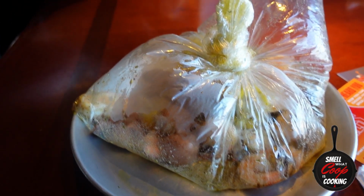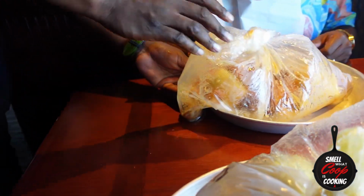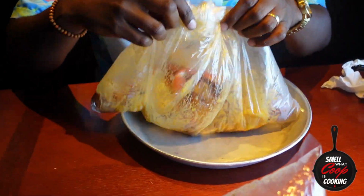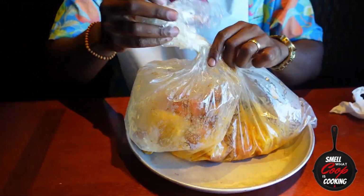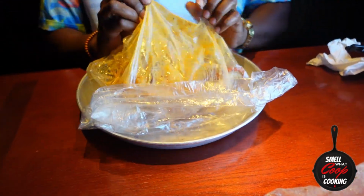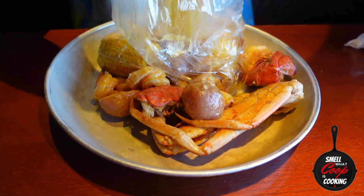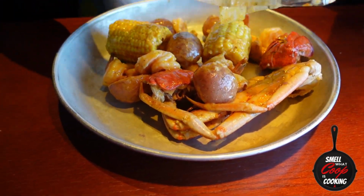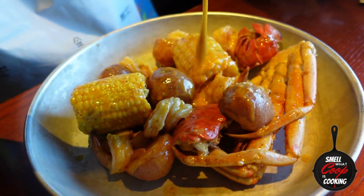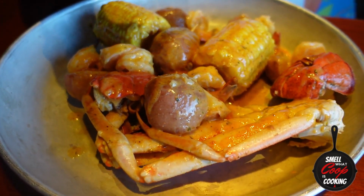And like those pit boys usually say, through the miracle of time, these seafood boils are finished and they have been delivered to the table. Let's go ahead and break open our first bag and see what we're working with. Let's pour the contents of our bag back into our plate. Squeeze some of that good butter on top from inside of our bag. For this mariner's boil, I got the Parmesan and Old Bay seasoning butter, and I got this one spicy.